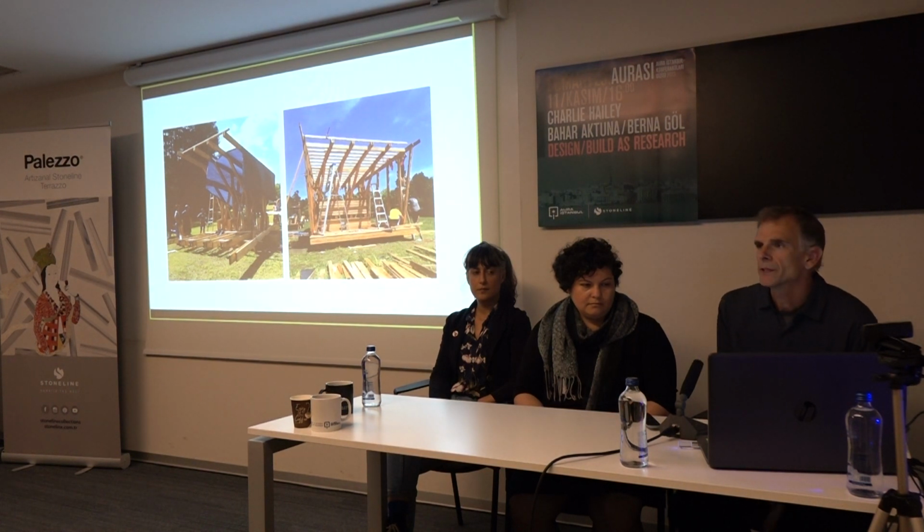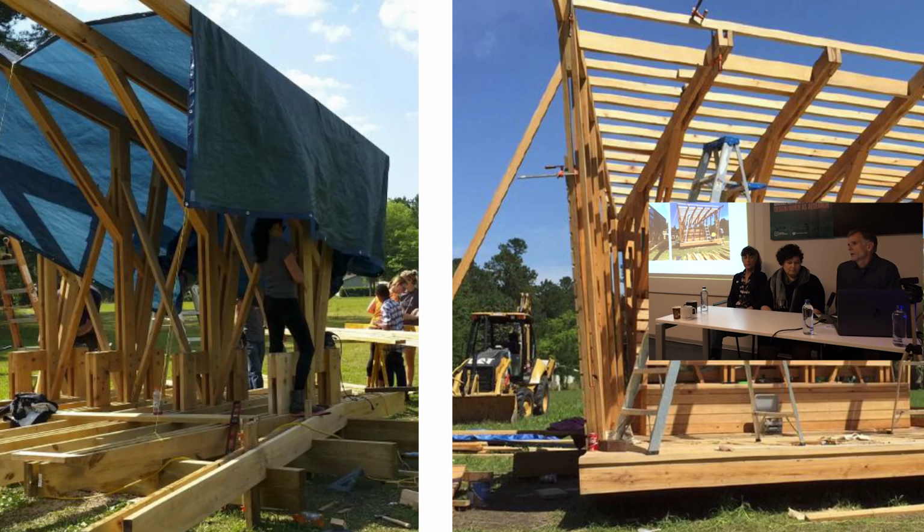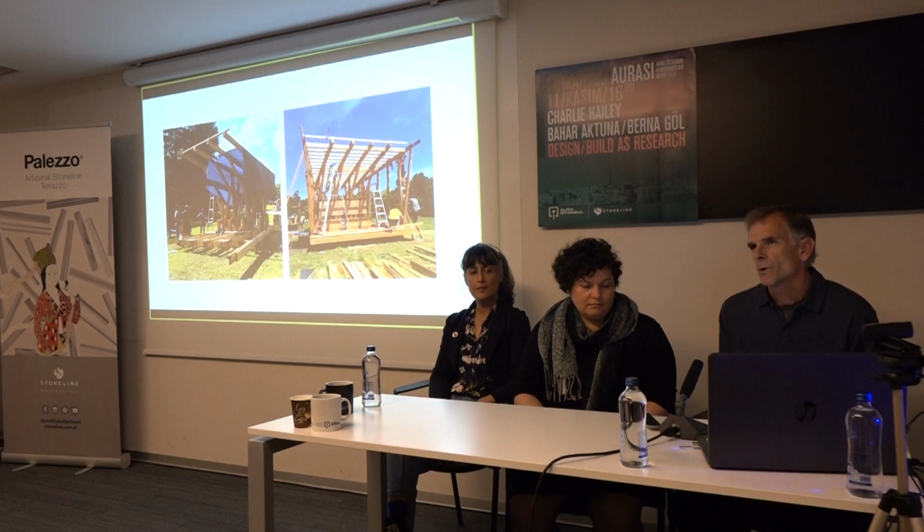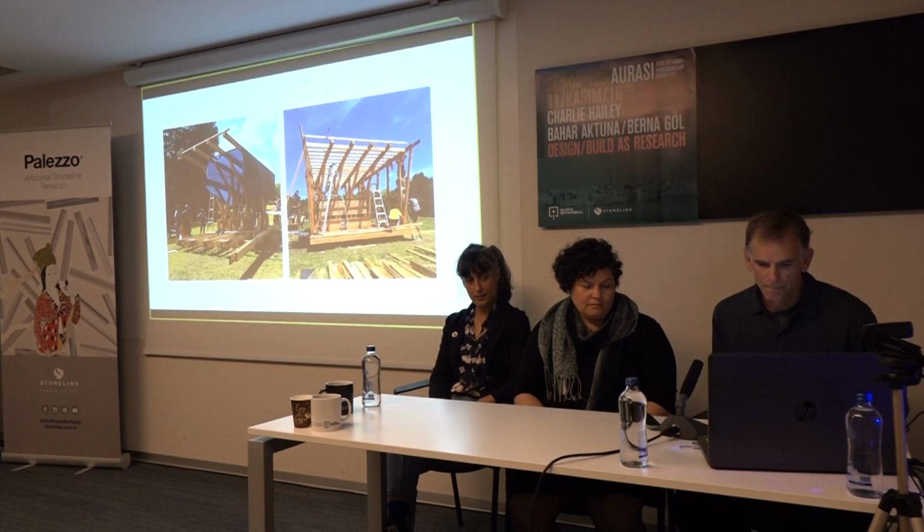Zooming out just a little bit, design build falls within the pragmatist tradition of collapsing distinctions of theory and practice. We could probably have a long conversation about how we define praxis, P-R-A-X-I-S, and that relationship, that interchange between theory and practice. But it's certainly a part of design build. Whether or not we're always conscious of it, or explicitly talking about it, it's a part of the process of design build.